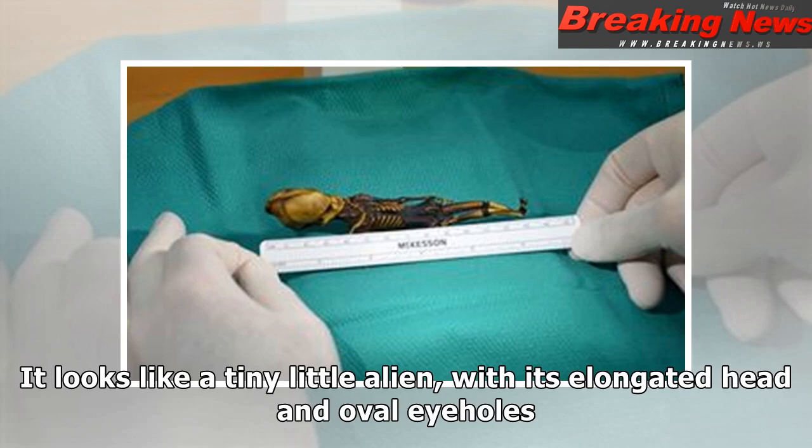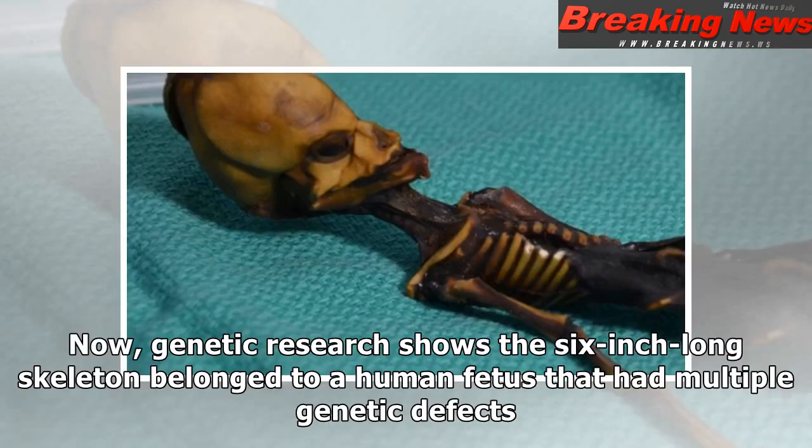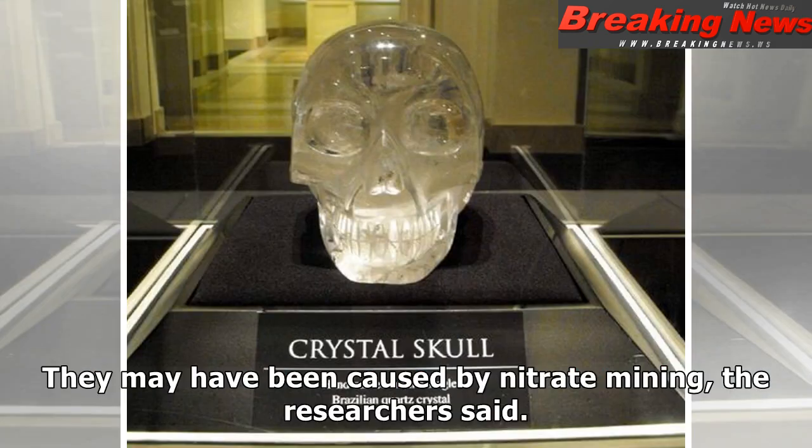It looks like a tiny little alien, with its elongated head and oval eye holes. The mummified skeleton found in Chile's Atacama Desert has been the source of many an alien conspiracy theory, despite many studies showing the poor thing was human. Now, genetic research shows the 6-inch-long skeleton belonged to a human fetus that had multiple genetic defects. They may have been caused by nitrate mining, the researchers said.